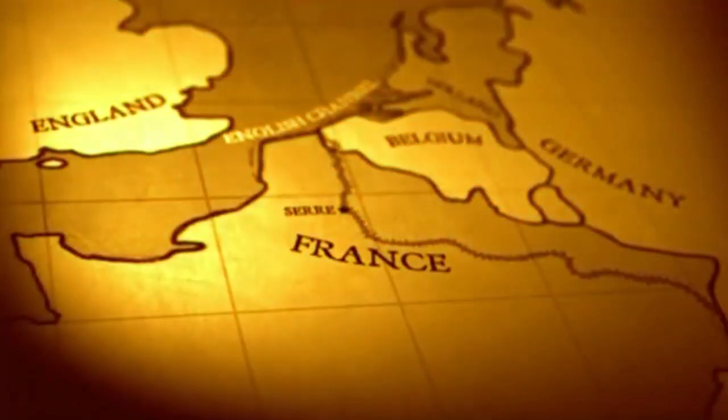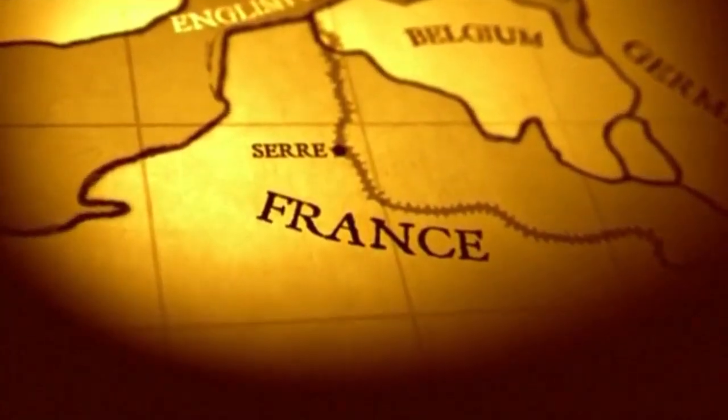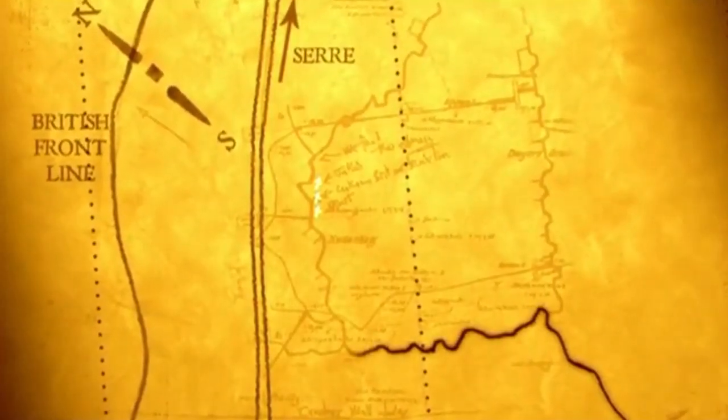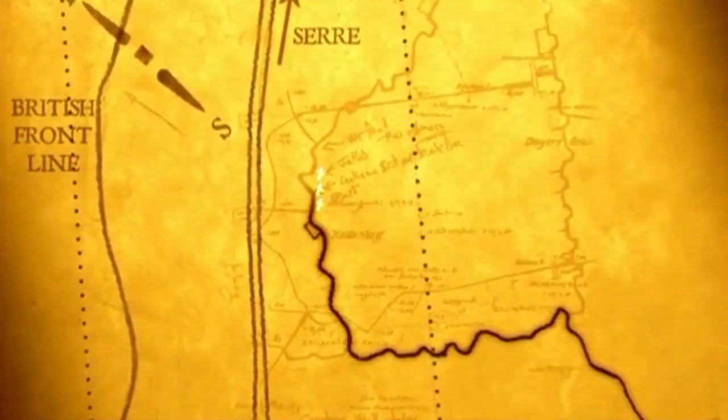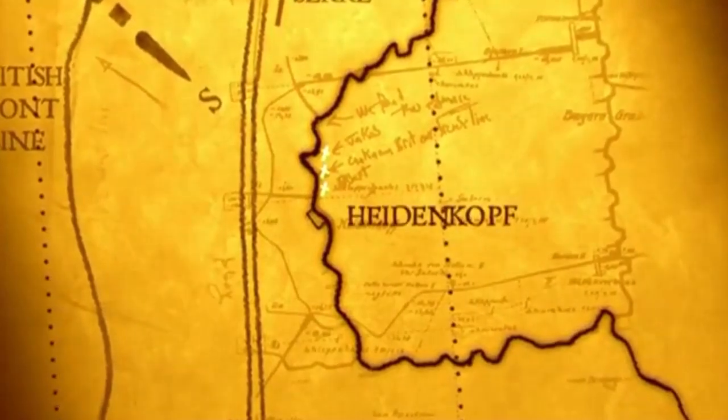Two years ago, this farmer's field surrendered some of its secrets. The remains of 3 soldiers from the First World War were discovered by a team of battlefield archaeologists. The site is near a sleepy village called Serre in northern France. The bodies were found close to the rumored location of an infamous German stronghold, a fortress-like, 3-sided defense called the Heidenkopf.